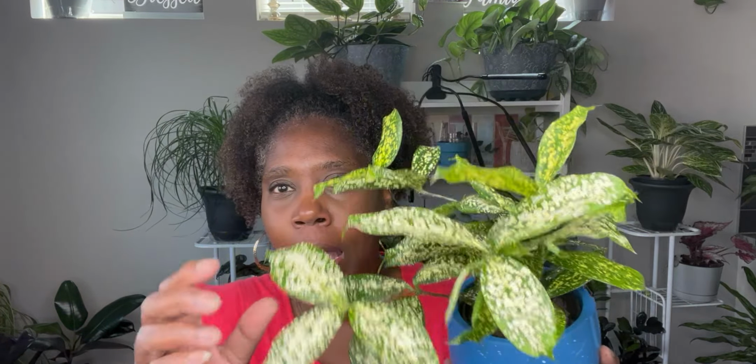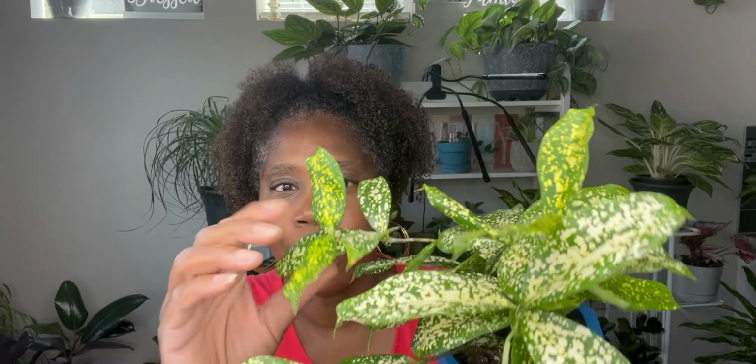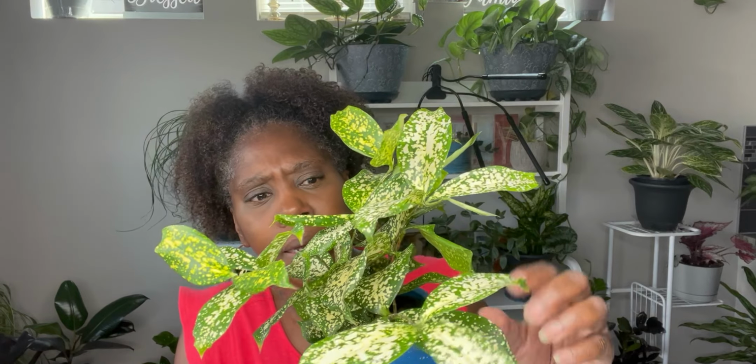I next bought a Florida Beauty. Now, as soon as I saw her, I was drawn by the designs on her leaves. They're just so beautiful. I have never seen this type of plant before. And again, this was from the grower called Bella. And they just had different plants in that I have not seen in my area before. And this was just one of them.